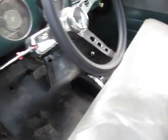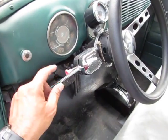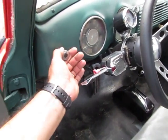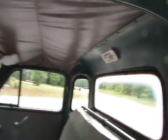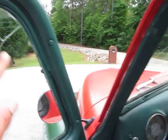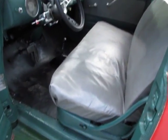It's got a nice looking rubber mat in here, like I said already, automatic transmission. It's got the turn signals, but I'm not sure that they're hooked up. We'll pull the light switch. Got an old school headliner in it. Glass in the back looks good. The only cracks in the glass are on the 2 vent sides. And it kind of gives it an old school look. Goes with the patina of the truck.